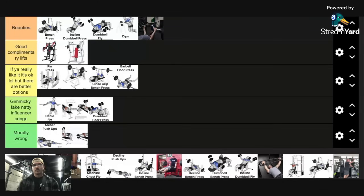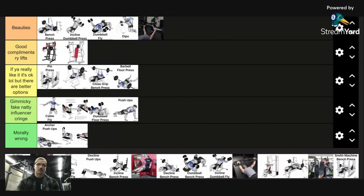Push-ups, I mean, it's tough to say. So there are ways to make push-ups better, but assuming this is just a push-up like being shown here, I can't say I would rather do a push-up than anything in the, if you really like it, it's okay, lol, but there are better options tier. So I'd put this in the gimmicky fake natty influencer cringe tier.